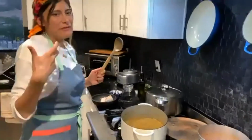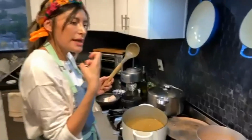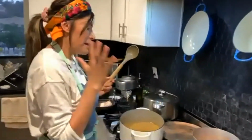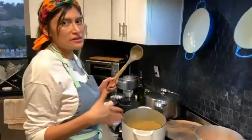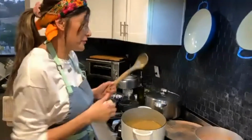Yeah, I like to have it with the jalapeno, I think because of the hint of spice and hint of acidity. Again, this mole has no chile, so the only way you get just a hint of spice is through the jalapeno.